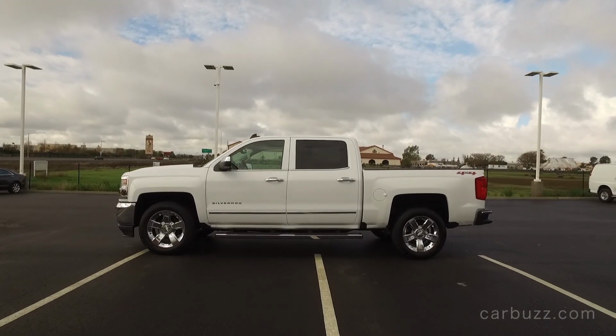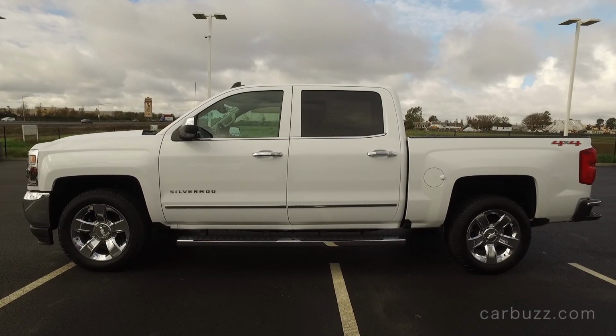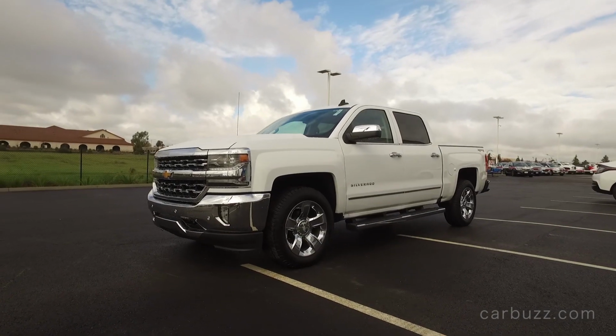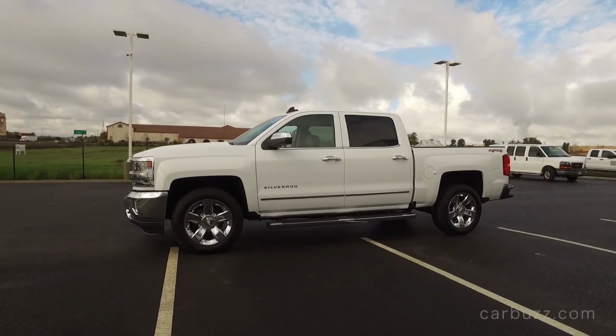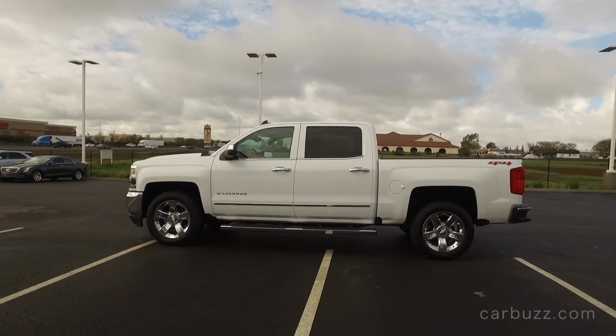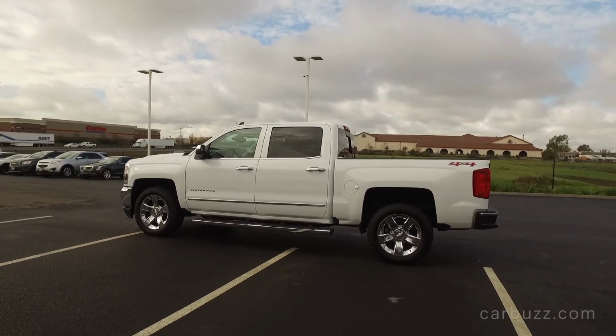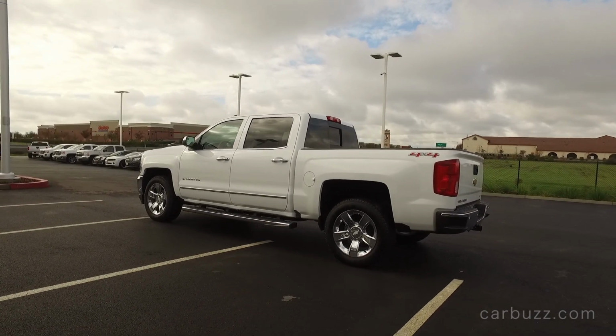If you saw that back there, I think that is just a brilliant feature. It also has front recovery hooks and an 8.9-inch ground clearance. Now, this one also has the sport package for an extra $1,995. It includes those 20-inch chrome wheels I told you about, plus a Bose audio system and a cargo box LED lighting system. That actually costs an extra $125.